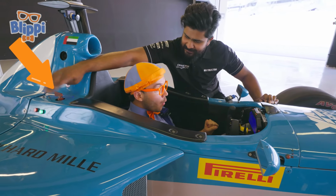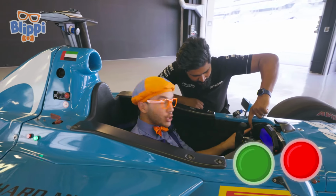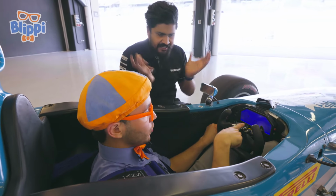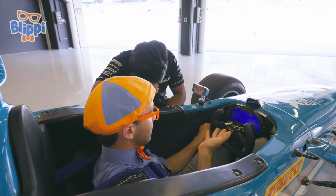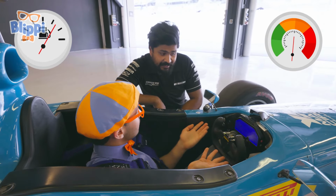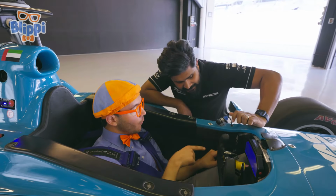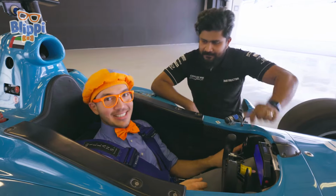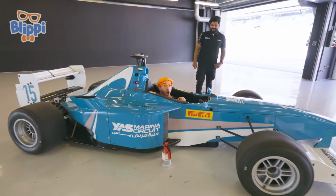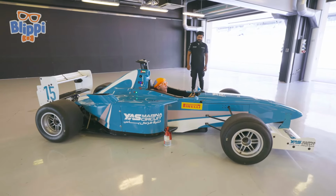All right, so this is the master switch at the back. There are two buttons here. The master switch turns on all the electronics. There are lights, different things telling you how fast you're going or how much fuel you have. It will show as well. Oh, and then you press this button? Yes. And then start your engines. Here we go. Wow! Woohoo!